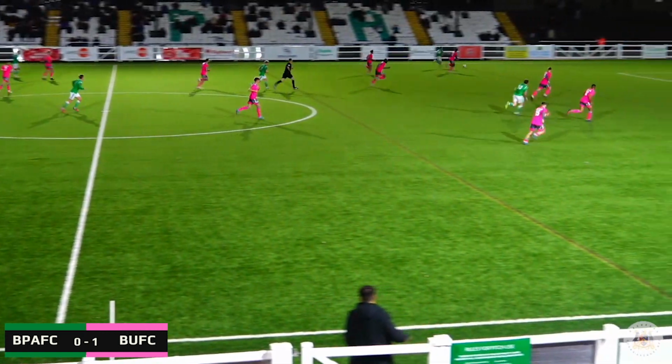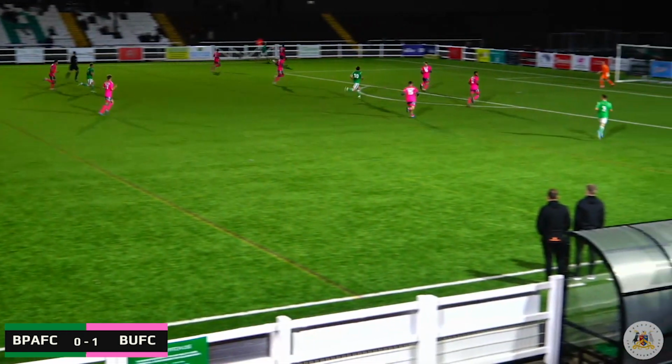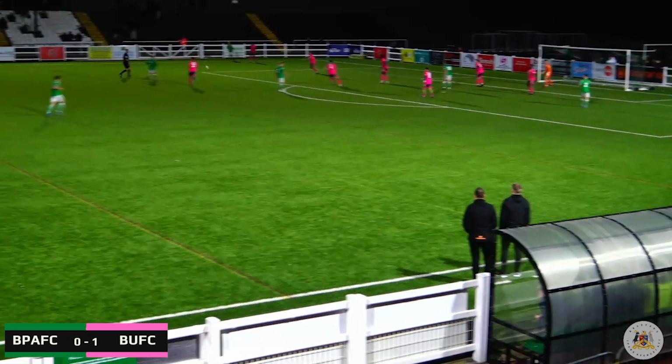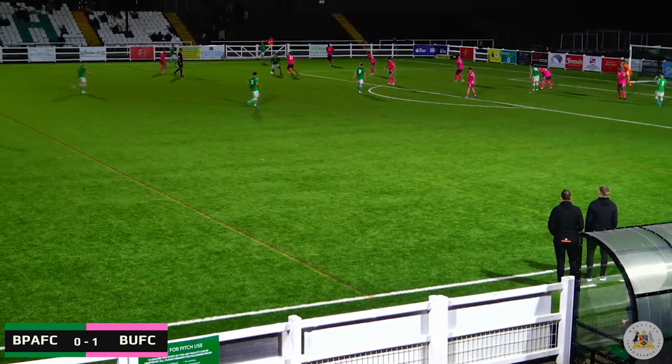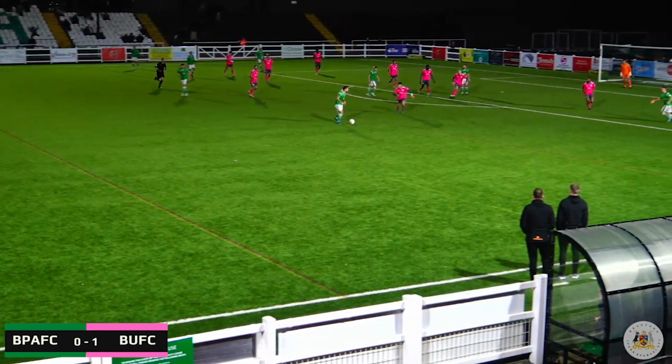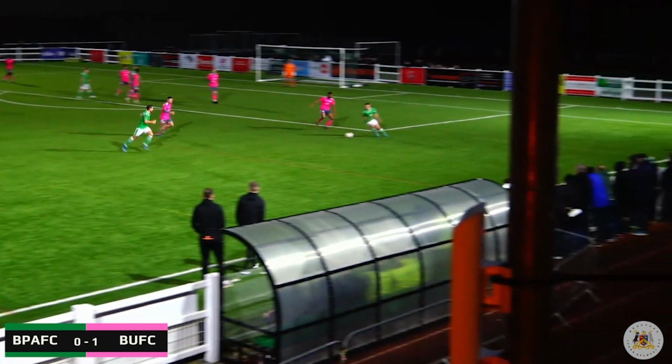Good turn away from Longbottom. Longbottom now has got time. Put a foot on the ball. Can he deliver? Cummings has put him under pressure, and he's left with an option of Spencer to go back to. Spencer cuts back inside to Fielding. Fielding gets his head up, gives it to Richmond. Richmond into Dunstan.